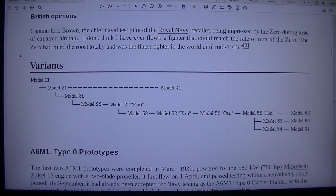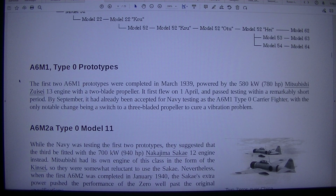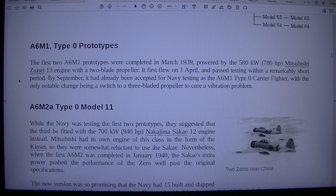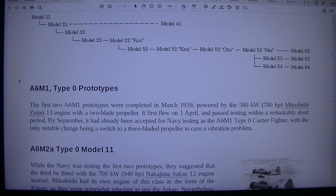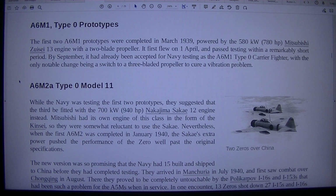Variants. A6M1 Type 0 prototypes. The first two A6M1 prototypes were completed in March 1939, powered by the 580 kilowatt (780 HP) Mitsubishi Zuisei 13 engine with a two-blade propeller. It first flew on the 1st of April, and passed testing within a remarkably short period.